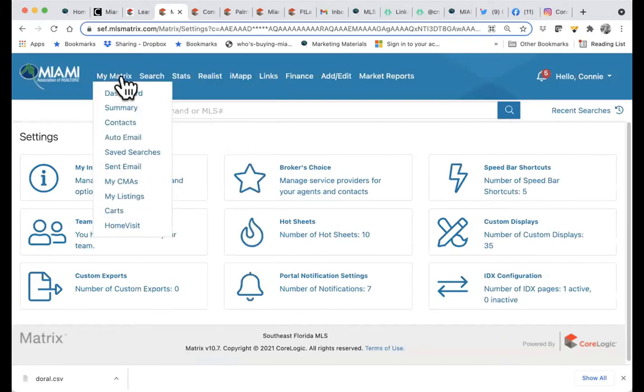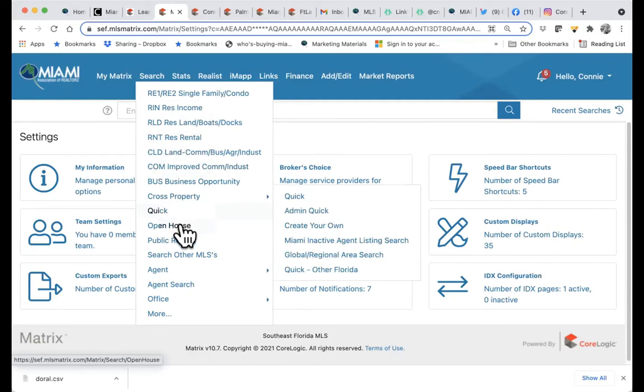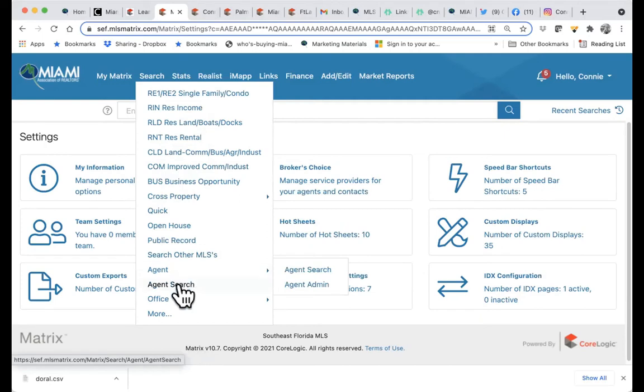The next thing I want to show you is we're going to come to the search area here by putting your mouse over the word search. I want you to see that you can search RE1, RE2, which is a combination of single family, townhouse, condo, and villa, residential income properties, duplex, triplex, fourplex, residential land, boats, docks, residential rentals, commercial land, business, agricultural, and industrial, commercial improved, right? Business opportunity, cross property search, quick, open house search, public record, search other MLS, agent search, right? Office information, and then a more button.